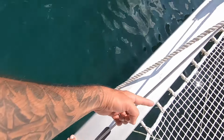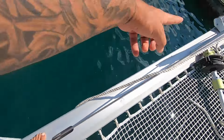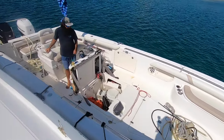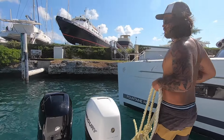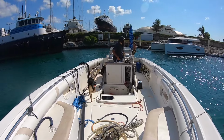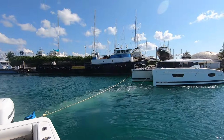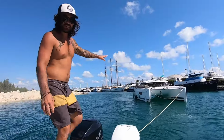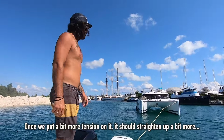So we've got the bridle here, and it's linked up to the 2 bows. We're not pulling off cleats, we're pulling off the actual bottom of the cross beam here, and the bridle's going back towards the tender here, the center console. See, without keels or rudders, it just skates around. Let's put a bit more tension on it, it should straighten up a bit more.